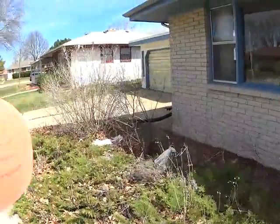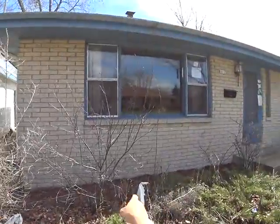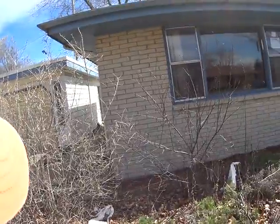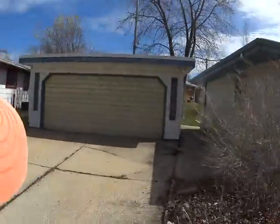This side, there's a lot of mulching and a lot of plants away from the house. It does angle and grade right off to the concrete behind this bush, but I would like to see a little bit more grading due to the fact that I want to make sure that we get everything away from this house.